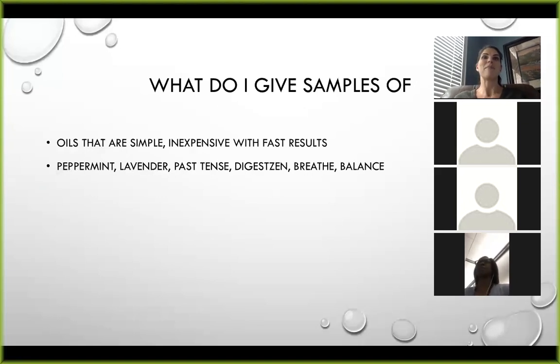So I like to give people, and I'm upfront with people. If they just say, hey, I'd love to try something for weight loss, I'll say, you know what? doTERRA does have a great oil that can help with that. However, the sample size I'm going to give you, you're not going to see instant results. And I want to give you an experience so that you can see how effective and easily these oils can work. So I like to give samples of peppermint, lavender, Past Tense, Digestion, Breathe, Balance, things that people are going to use and get instant results from.